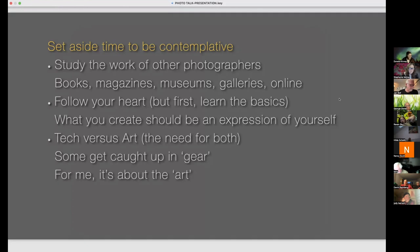The following two slides may be the most important points that I'll make this evening. I don't think people take enough time to contemplate, to think about their work. I think it's important to study the work of other photographers. I was listening to an artist talk a couple weeks ago, and this particular person, who I've traded photos with, said, "I will not look at other work. I want my work to be original."